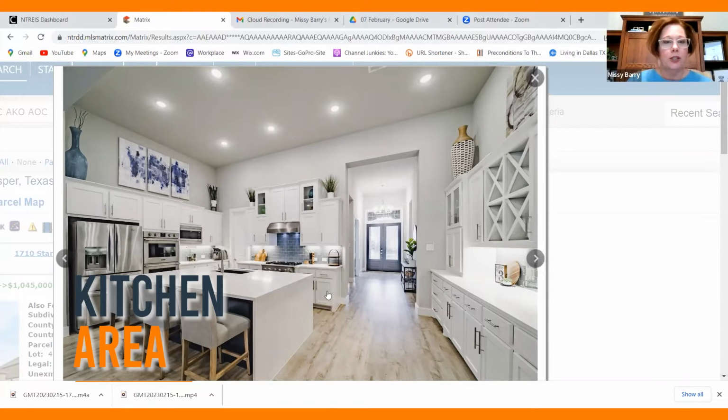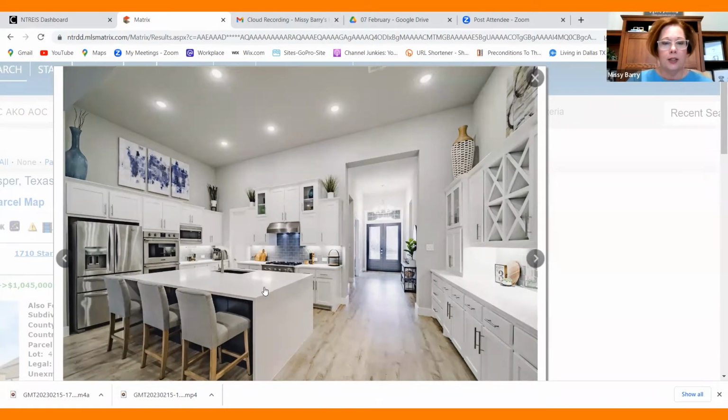So you've got a large working island here with sink and bar stools. It has that waterfall edge, so the countertop just wraps and keeps going on the side. And then underneath where the wood is, it's painted a different color that looks to me like a rich blue. You've got your double ovens, separate microwave, you've got gas cooktop here, and then a whole row of built-ins. So plenty of storage in this kitchen.